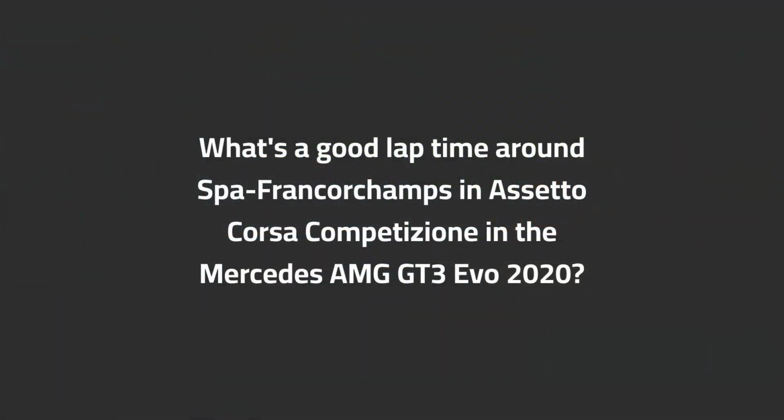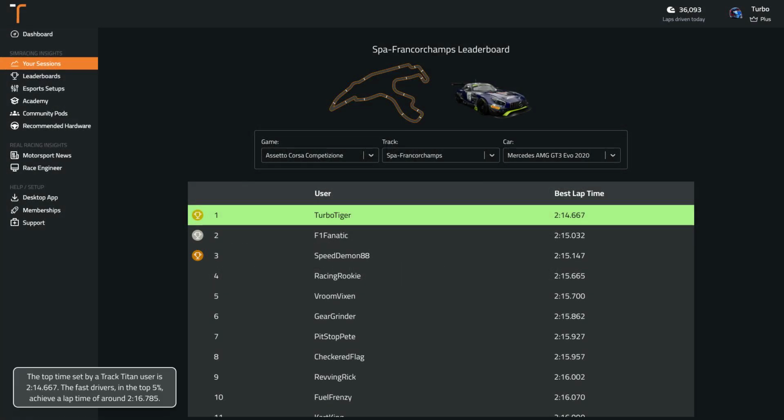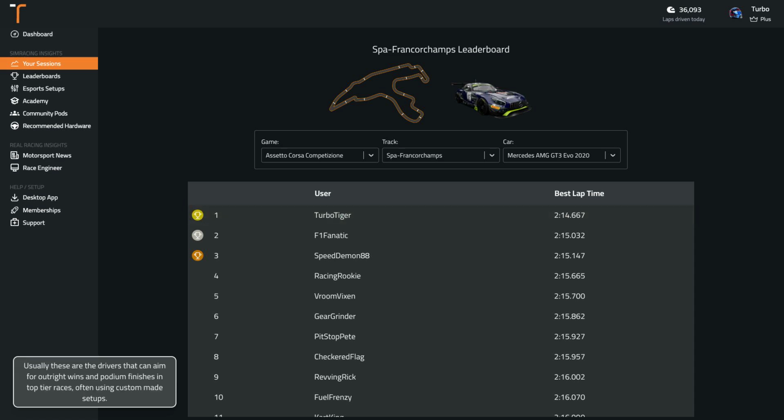What's a good lap time around Spa-Francorchamps in ACC in the Mercedes AMG GT3 Evo 2020? The top time set by a Track Titan user is 2:14.7. The fast drivers in the top 5% achieve a lap time of around 2:16.8. Usually these are the drivers that can aim for outright wins and podium finishes in top-tier races, often using custom-made setups.